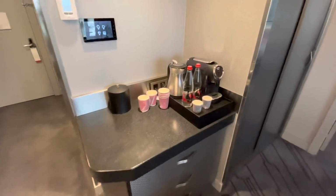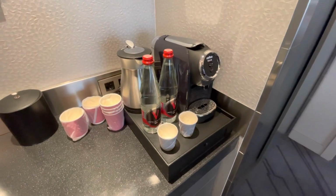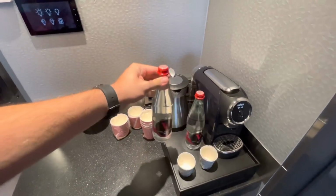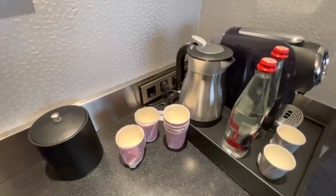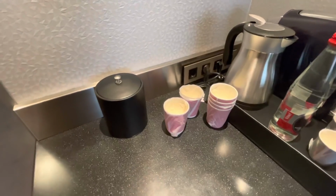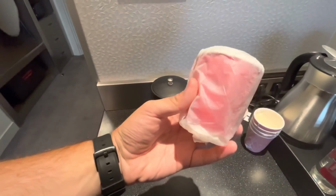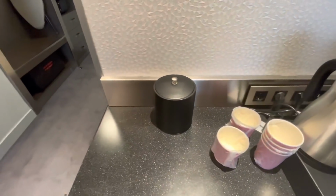Coffee station. We have the Lavazza Blue coffee maker. We have our special edition Hotel New York branded water bottles, which come with the room. We have a tea kettle. We have the branded cups for Hotel New York, the Hero Up, Disney's Hotel New York, the Art of Marvel, Disney on Paris cups. We have an ice bucket.